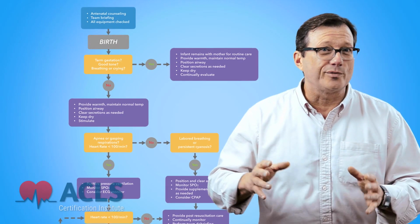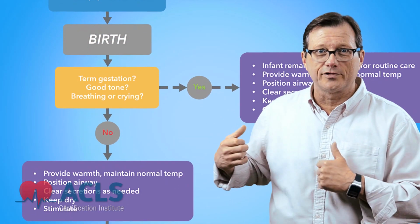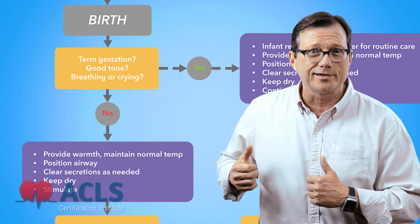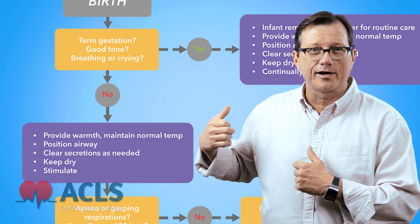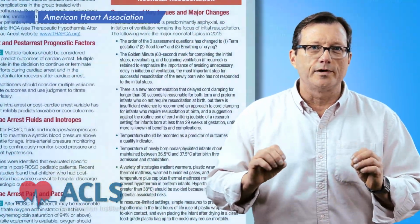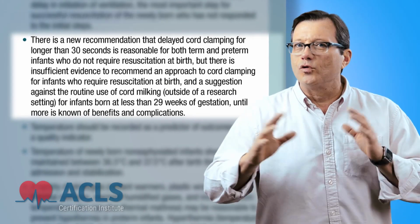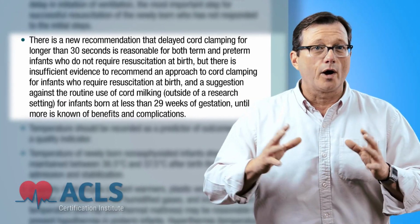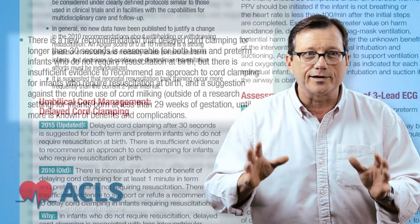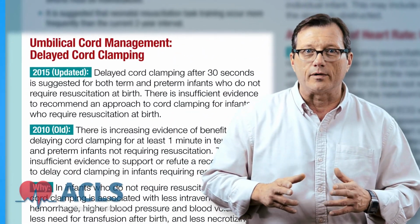Now, does anybody notice what's missing in this algorithm? Something important that might pop up that just doesn't appear? Like when to cut the umbilical cord? Yeah, it's not in the algorithm, so let's talk about that. One of the new 2015 recommendations is called delayed cord clamping. And what that means is in a normal delivery where we don't require resuscitation, we can wait. We can take our time. We can give it 30 seconds to a minute before we clamp that cord.